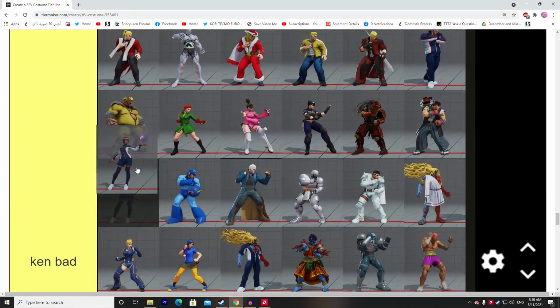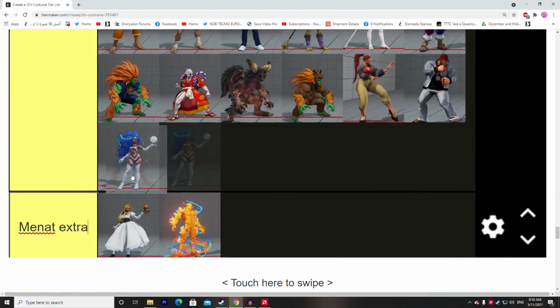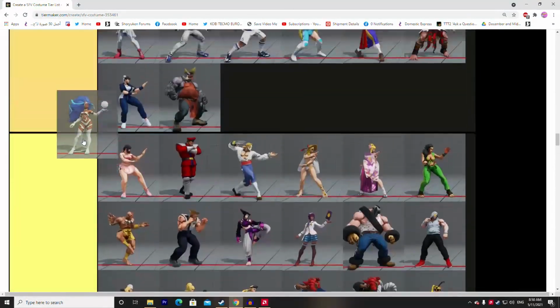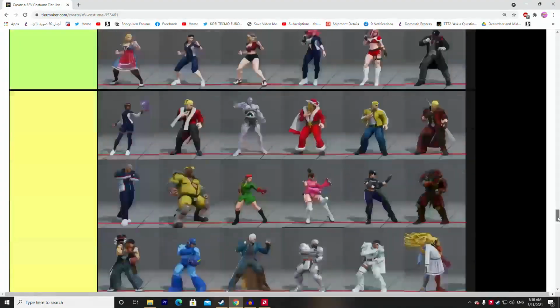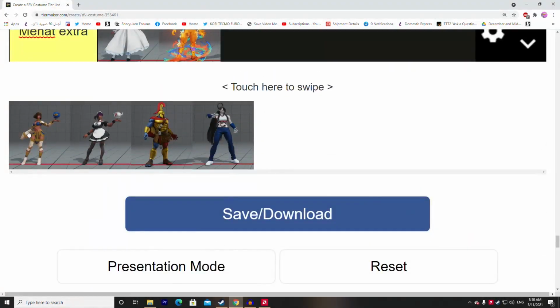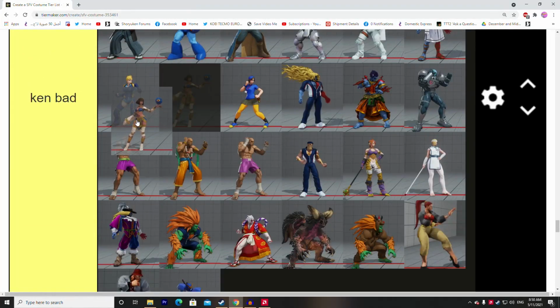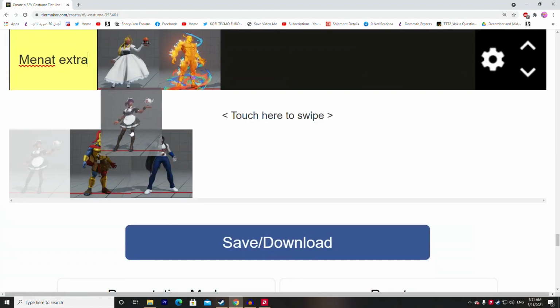Menat does not look good at all in the tracksuit. Felicia Menat, I mean, it's cute. So I'm gonna put it in the B tier. It's just cute, nothing more than that. This one, I don't like it. I get the idea, I get the reference, but for a classic Egyptian looking costume for Menat, I do think she has much better ones.